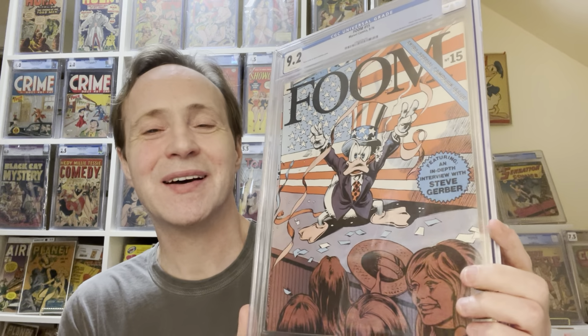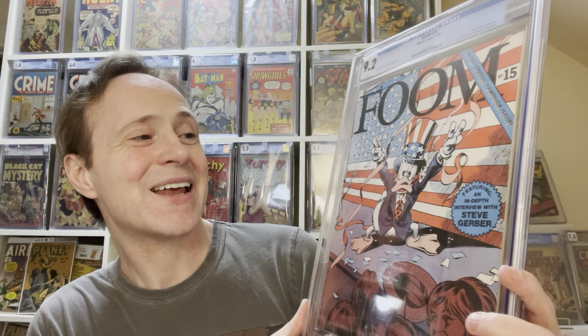And next on my list, and I have to take this out of the plastic. Actually, I got this at a really great price. It was on Heritage Auctions, and nobody bid on it. I got it for a great price as a result. But it's Foom number 15. And I just love this cover.